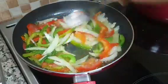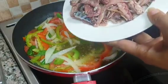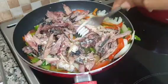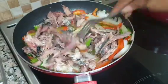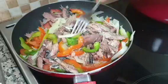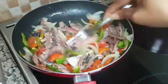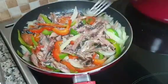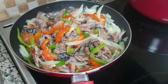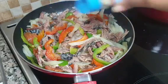So guys, it's now time to go ahead and add my salt mackerel. This is so delicious, guys. Now I'll combine everything. Guys, if you could just smell this goodness. Next, guys, I'm gonna be adding some black pepper. That's a lot.